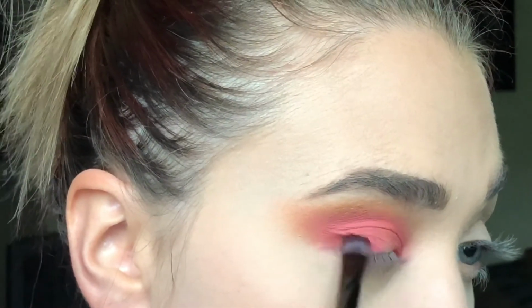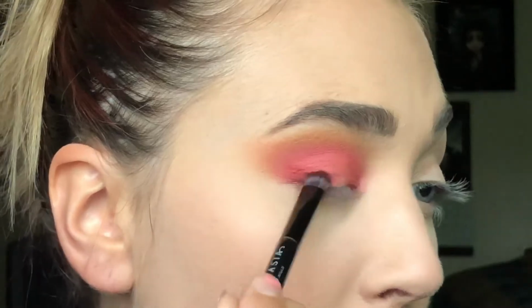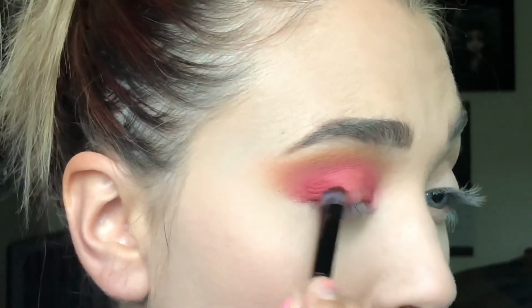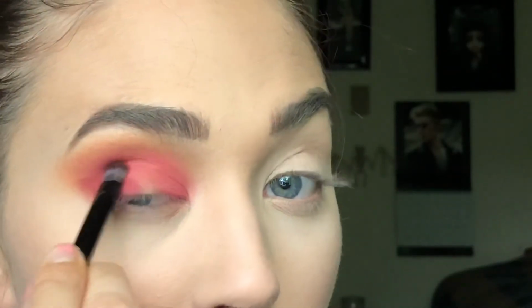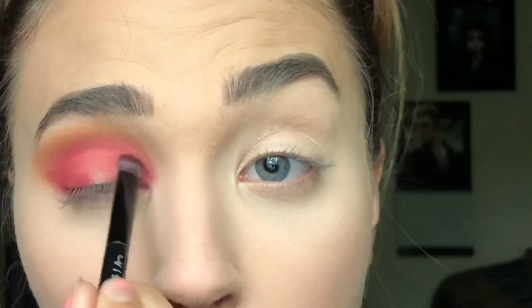And it might be a little too similar of color, but I'm just gonna work with it. I'm gonna try adding some more here. I'm just gonna try layering it, because usually that's what works with these type of shadows. Put a little bit in the inner corner.